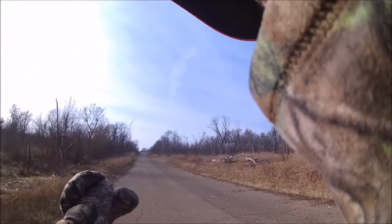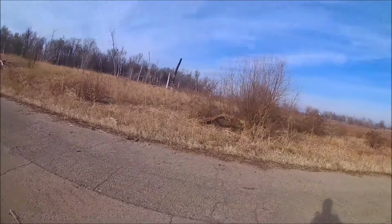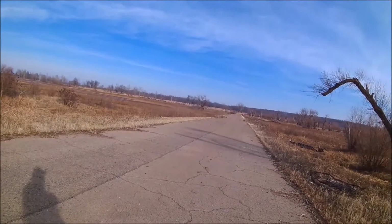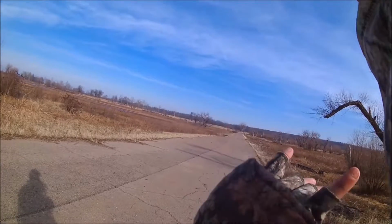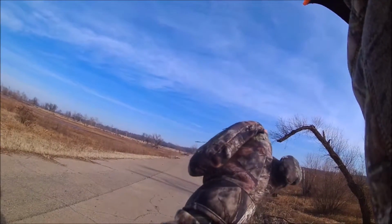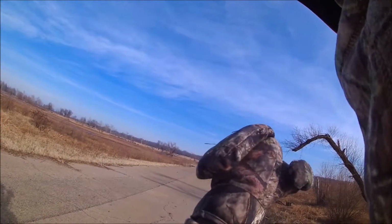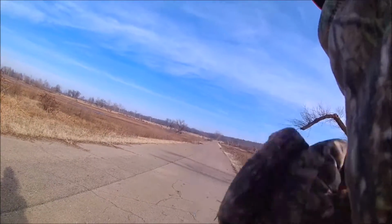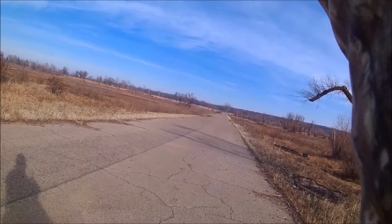There's the gate we came in right there. We can hunt both sides of the road here, and we could hunt, looks like on the map, almost to those trees over there. I would look it up for sure before I went over there.